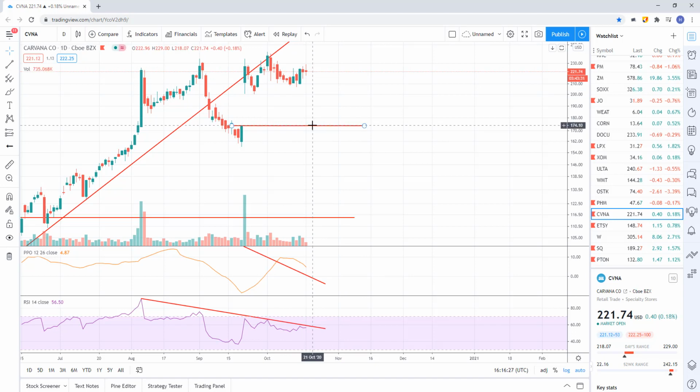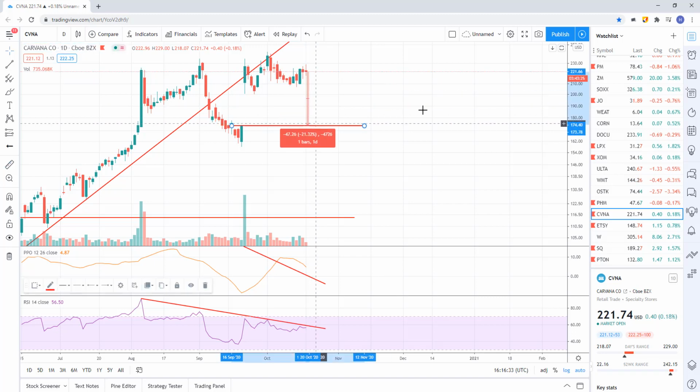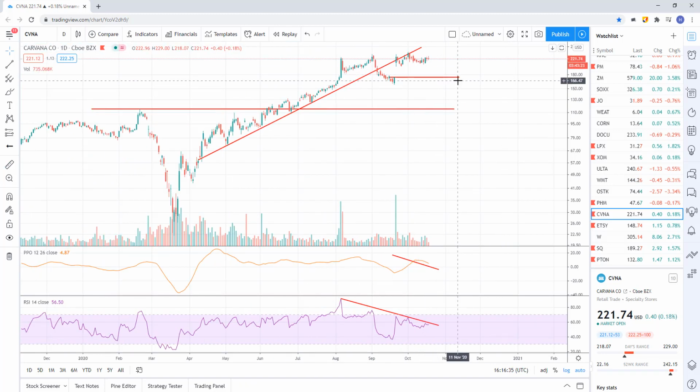So looking for this to gap fill down at 174, and that's really the first move. That's a drop of about 20%. So I think that's really what's in the cards for the short term, and then possibly all the way down to this 115. But for now, gap fill is high probability.